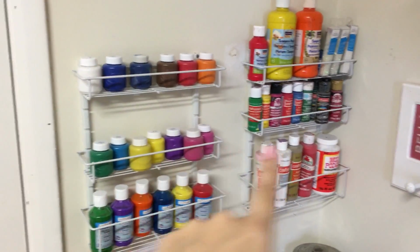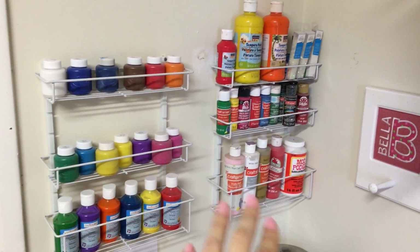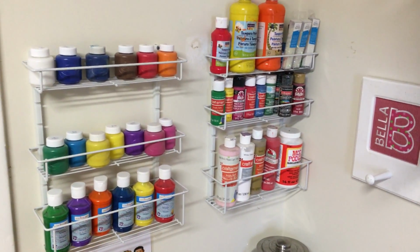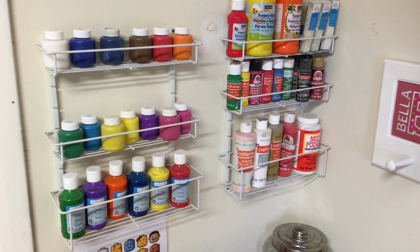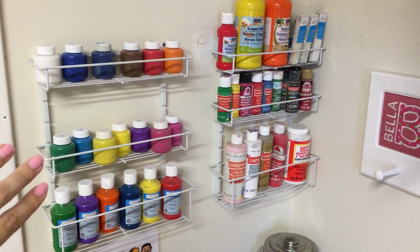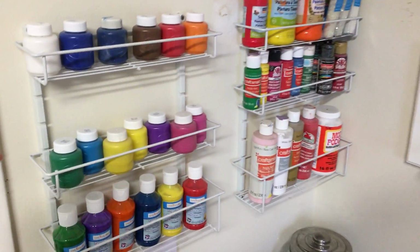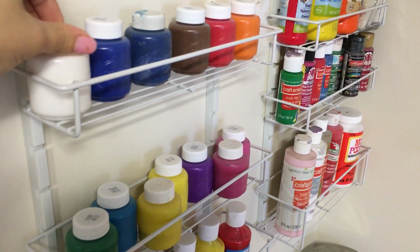This is, well, not mine, like I don't paint with it, but when we're doing school projects, that acrylic paint is really just used with my supervision. But these spice racks were less than $10 at Home Depot, and I just think it's great so the kids have access to it.